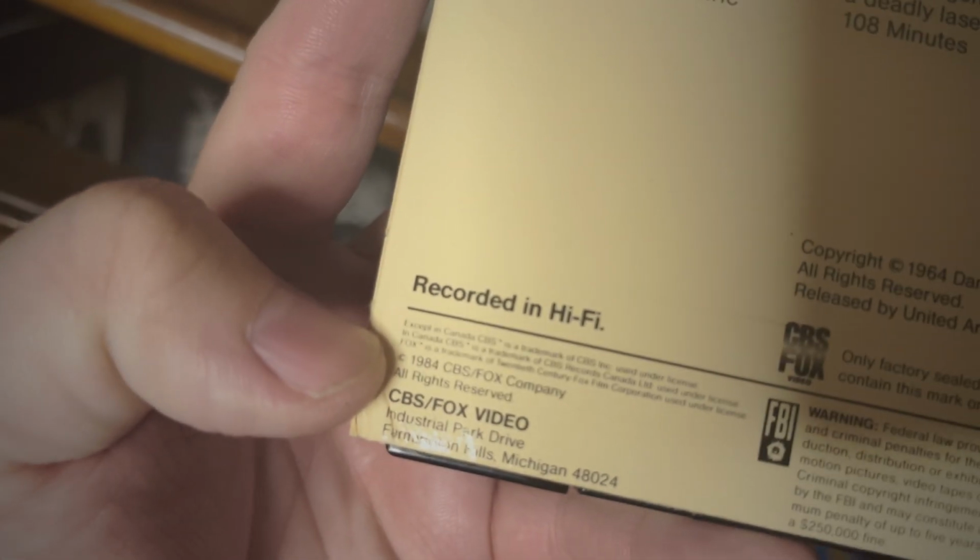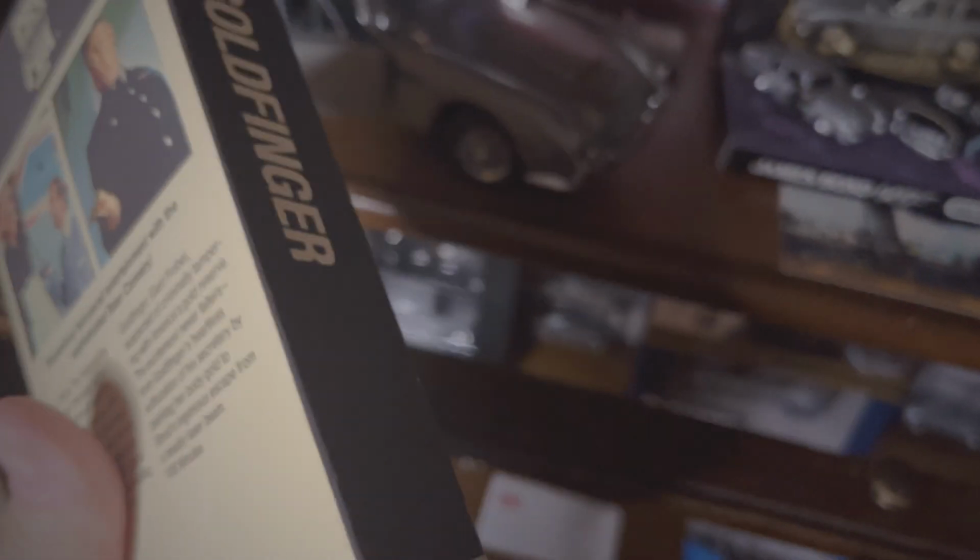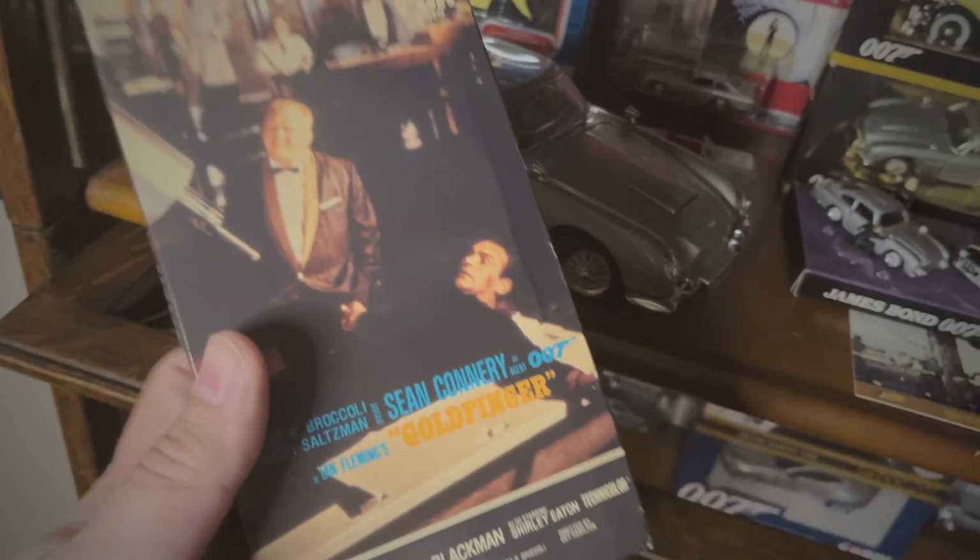I always love collecting the Betamaxes. You can't do anything with them really. The Beta players are really hard to find. The film quality is absolutely horrible, but they're just such a unique item that I enjoy collecting them.